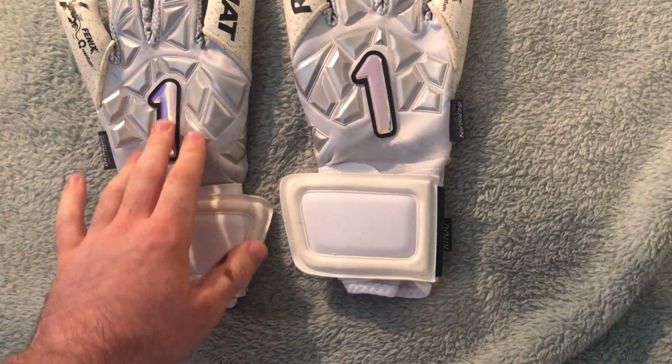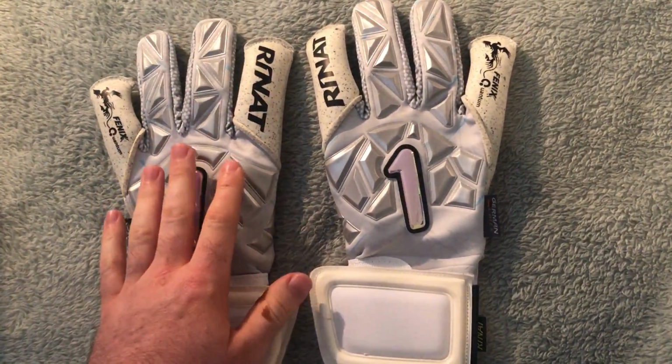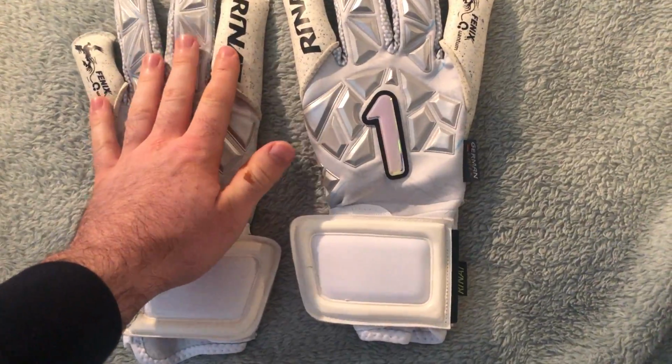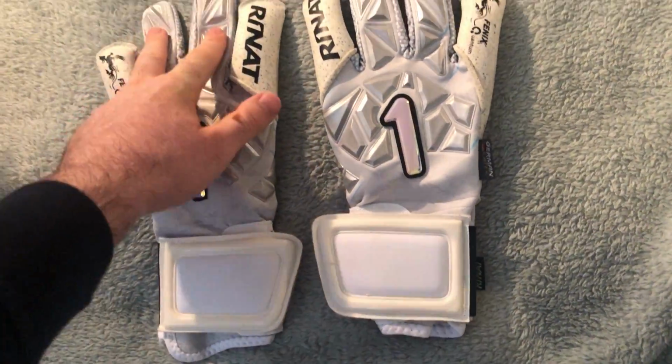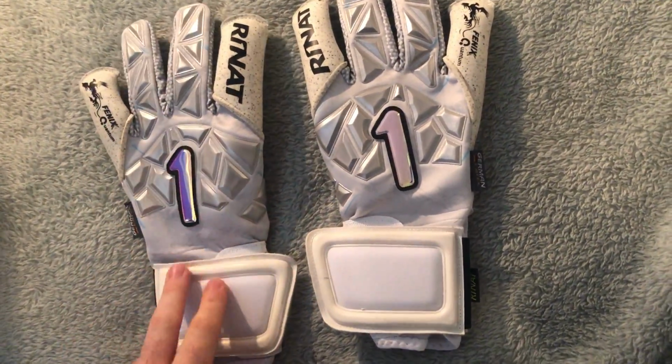The actual body of the glove, then, is quite lightweight, but the two outer fingers give you a bit of security. The fact there is a nice bit of latex there, so you kind of get away with it, but the middle two fingers are considerably lighter.